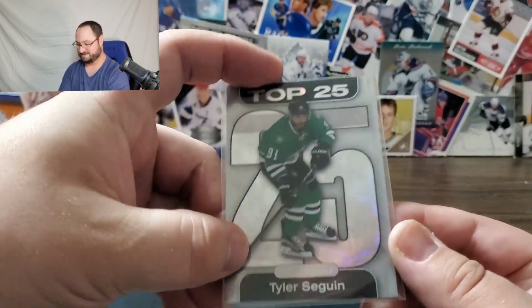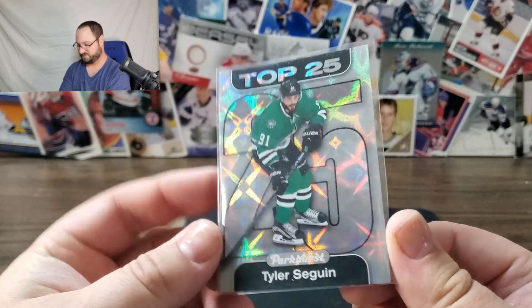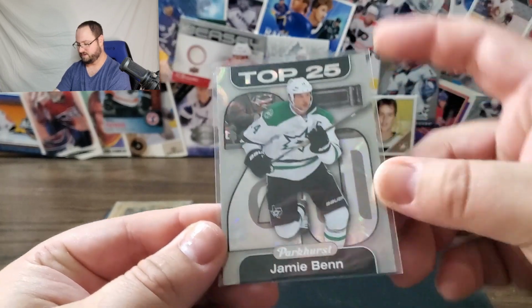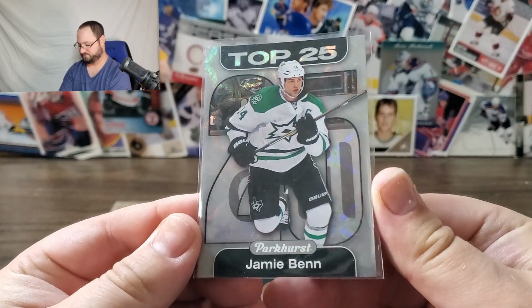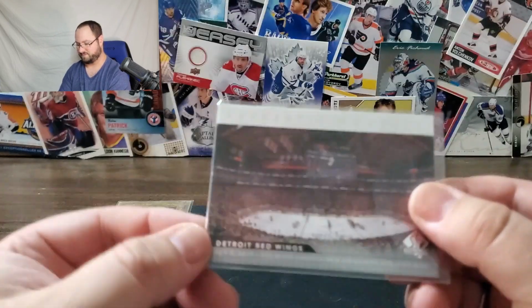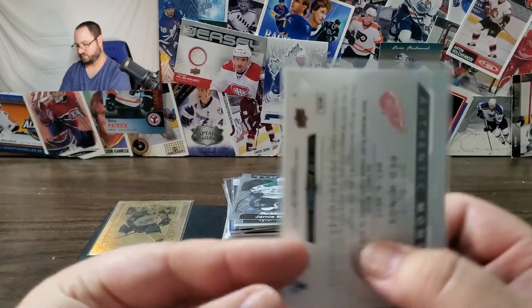Oh, man. Tyler Seguin, top 25 from Parkhurst. Quite a bit of those have come through so far. Another one here of Jamie Benn. That set's coming along quite nicely based on what we've been getting. Authentic Moments, Detroit Red Wings.